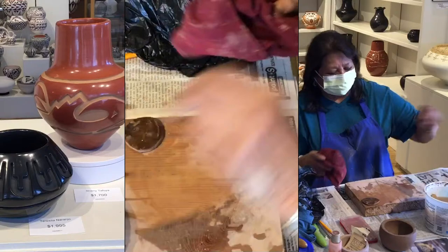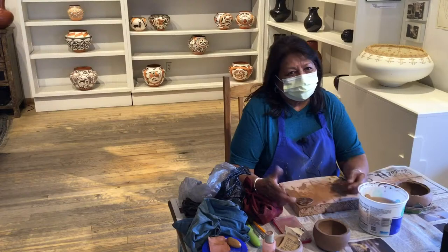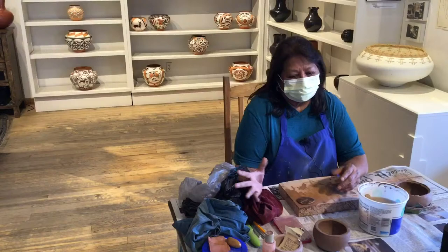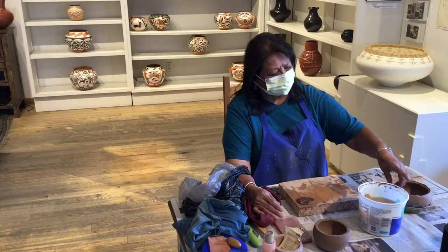And how long do you let pieces dry? Depends on the weather. If it's nice and sunny, it'll dry maybe within 2 days. In wintertime, it takes maybe about 3 to 4 days. You don't put it on anything; you just leave it out to dry. Before you add another coil, when it gets a little firm, it dries out a little bit. So it's a matter of touch, not time.